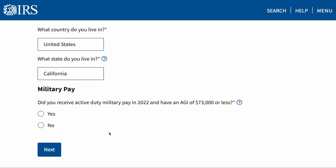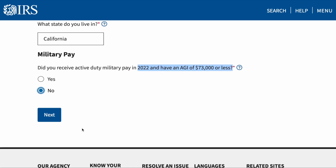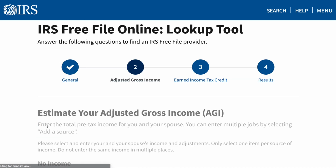It'll ask you about military pay. Did you receive active duty military pay in 2022 and have an AGI of $73,000 or less? If you still have questions, you click on the question marks and it will explain in more detail. I'm going to select no because I did not receive any military pay. And then you click on next.